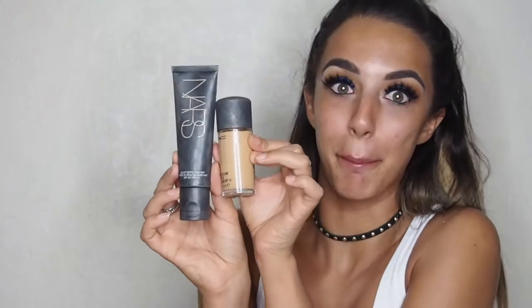Now, I have been using a mixture of two products. I was doing this in Ibiza and I absolutely loved the result. At the moment I am an NC40 in the MAC Studio Fix Fluid. Then I was also mixing in the NARS Velvet Matte Skin Tint. I was using this because I didn't want to use so much foundation when I was in Ibiza. Then I decided to combine the two, and I was using much more than I usually would with just the one, so I don't really have logic there. In this one I'm actually in Malaga, which is a medium to dark. It is too dark for me to wear on its own, but with a little bit of this mixed in with this, it's like the perfect combo.